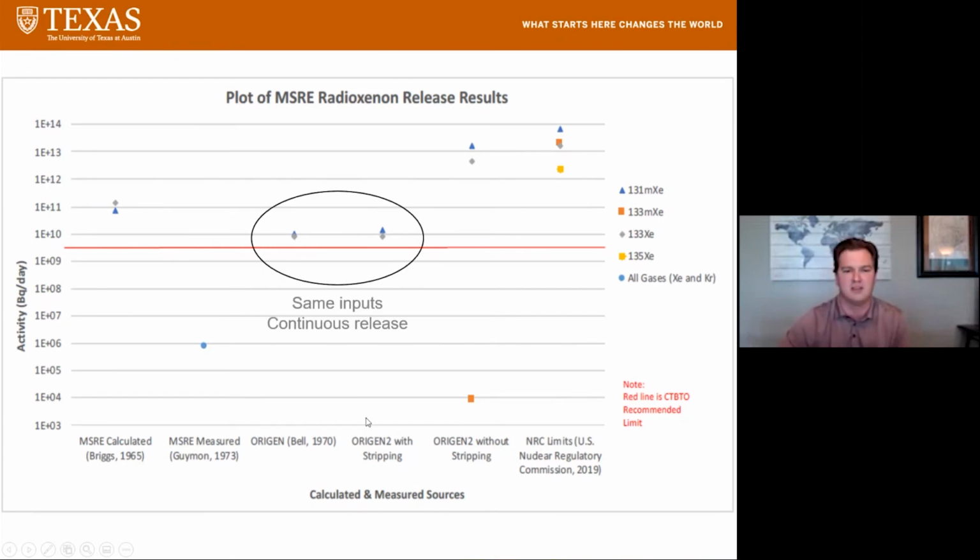So what we can see here is that our model with the exact same inputs shows almost exactly the same release values as the 1970 one. That's a good check. We're happy with that. We do note that those values are just above the recommended release limit values per day from the recommendation that came out of WOSMIP years ago of 5 × 10⁹ becquerels per day. So that's immediately for a 5 megawatt thermal reactor. The MSRE would have been exceeding those limits with the abatement system that it had, assuming these are correct.